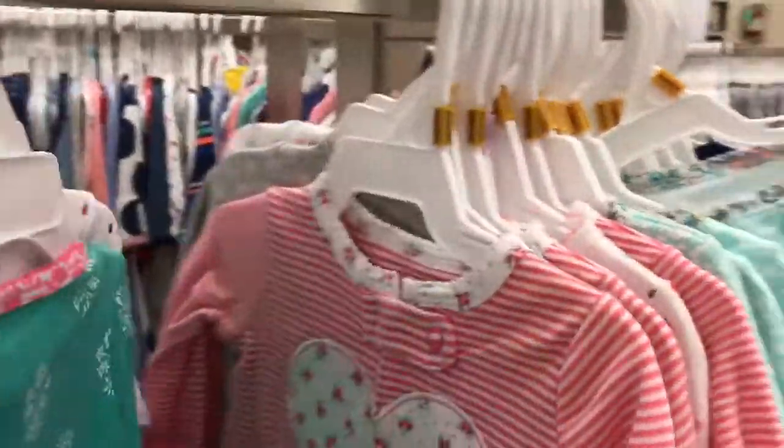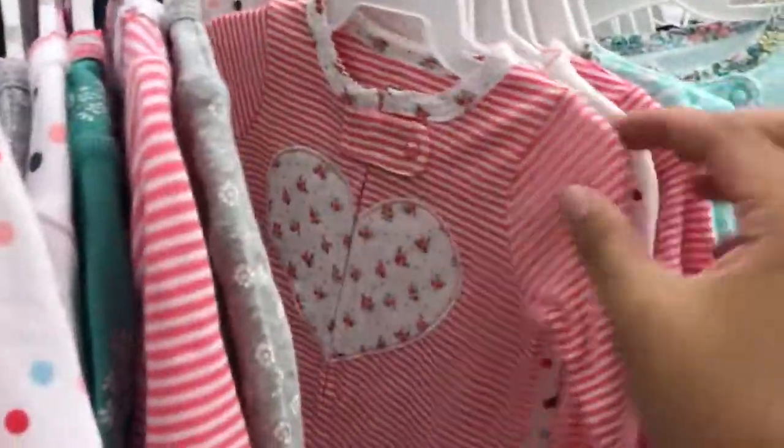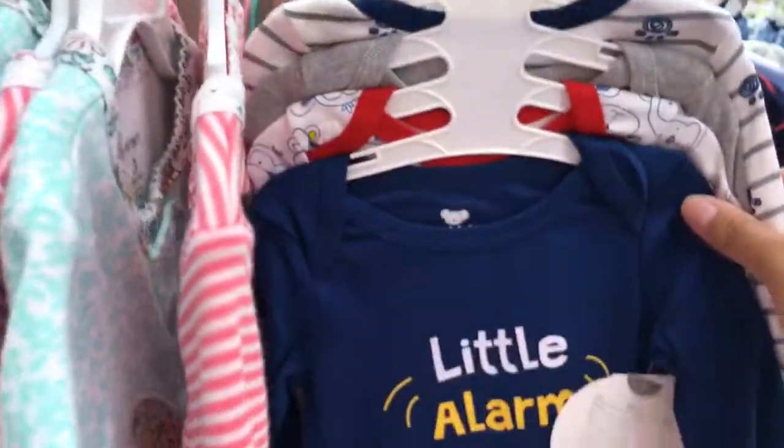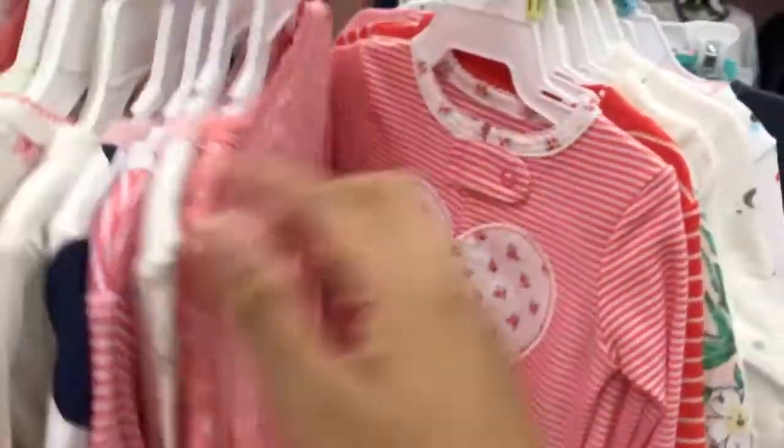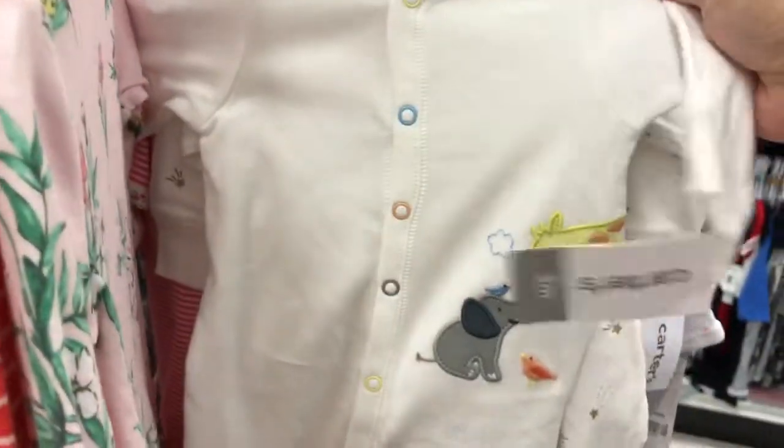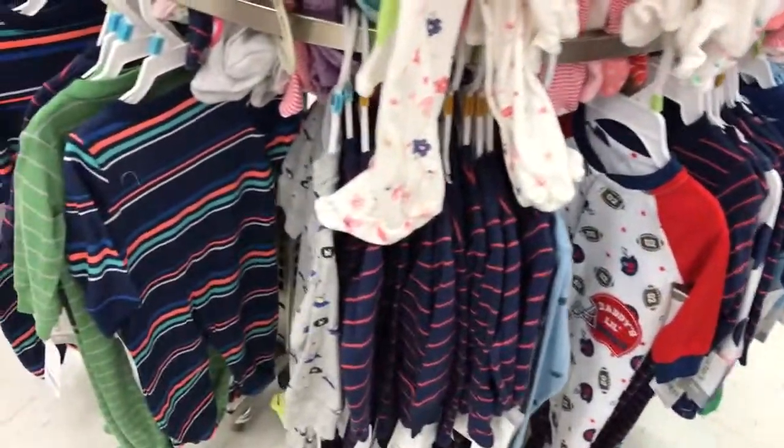Here are the newborn size things. Check it out. Buy one, get one free. Okay, that's pretty cool. Really cute. Is that it for the newborn stuff? Oh, it's kind of all mixed in. Yeah, right here. Okay. All right. It's so pretty.